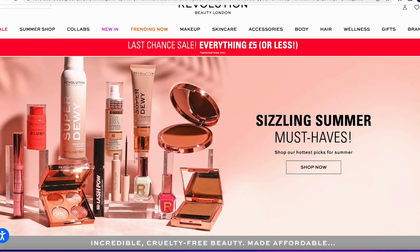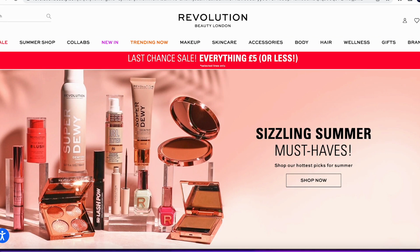Now, if you don't know what Revolution Beauty is, they sell a lot of makeup products. From what I've seen, the products are pretty good. From the people that I've asked that use them, they say they're pretty good as well. And when you look at the sales, you look at the expansion, especially on the US side of it, they seem to be doing very well with the partnerships and sales going forward.